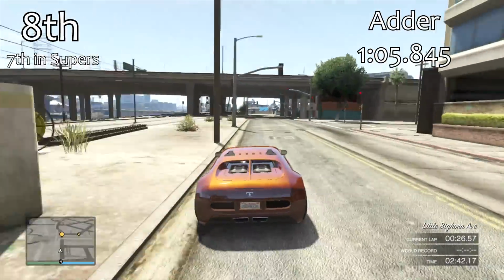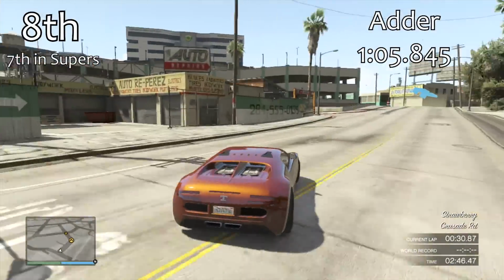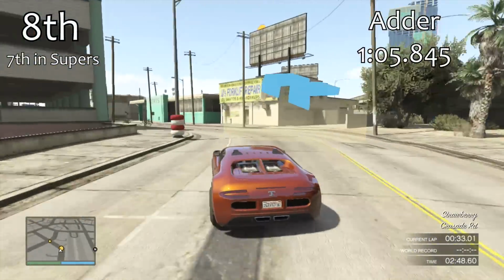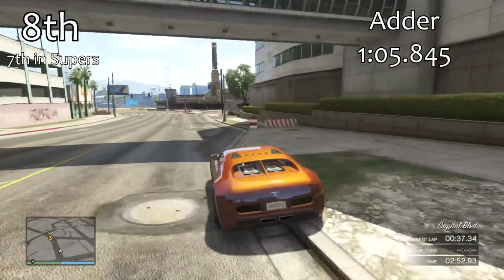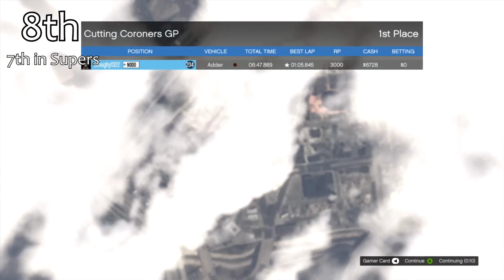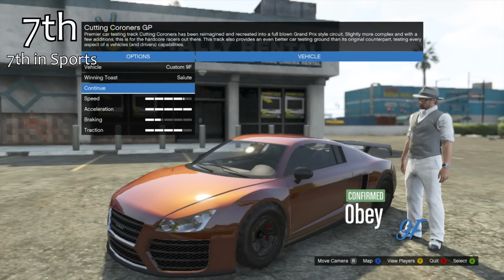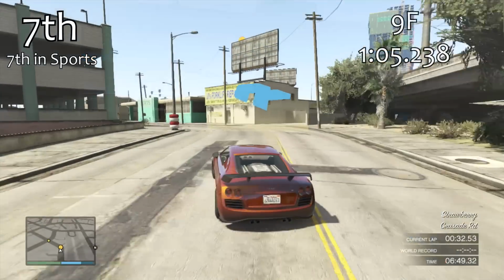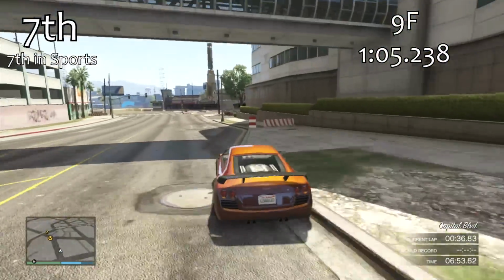But they all just do it in very different ways, but the key characteristic is that all of the cars in this video transfer the power from the engine to all 4 of the wheels, not just rear wheels, not just front wheels. So the Adda there in 8th place for the all-wheel drive vehicles with a 1 minute 5.8, sorry. Not that great in the supers class, but obviously for all-wheel drive vehicles it's not too bad. And just ahead of that in 7th place is the 9F.